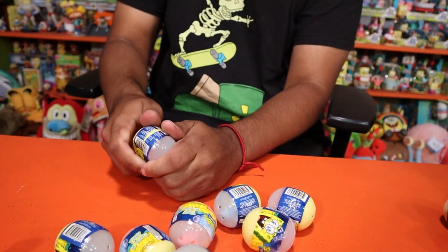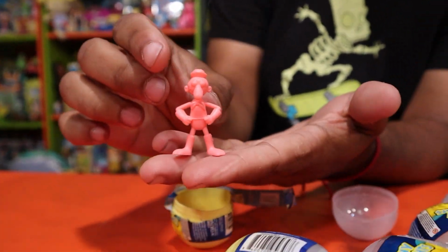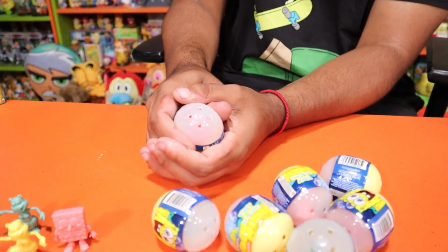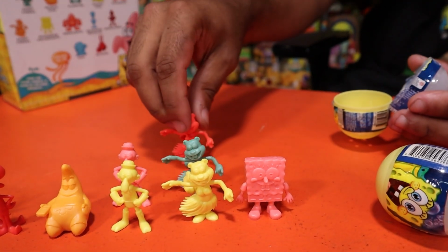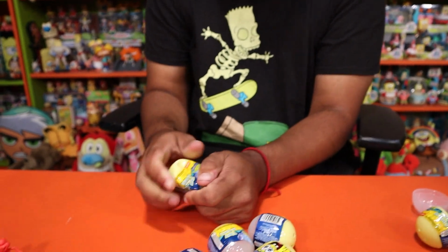True. Barnacle Man in man skin color. We'll start rolling them up here, if they're the same character. A lot of red. I think red's gonna be our most common again. We got Sandy. Sandy so far our number one character. We got Sandy in the luau outfit there again. Come on. I want one of those glows or glitter just so we can see it.